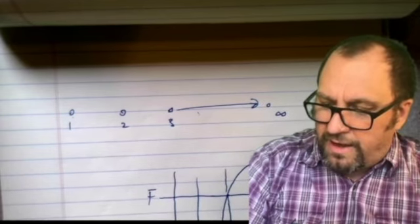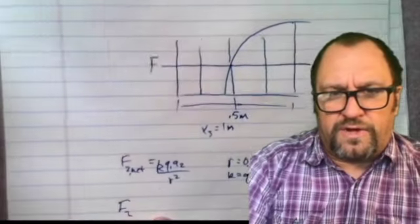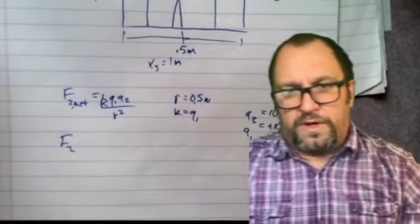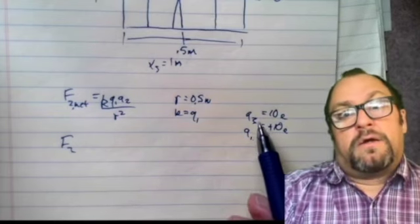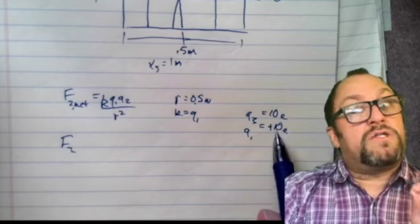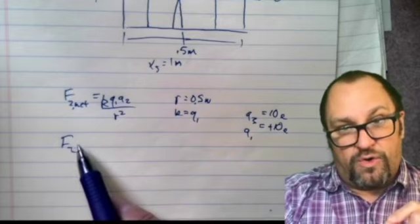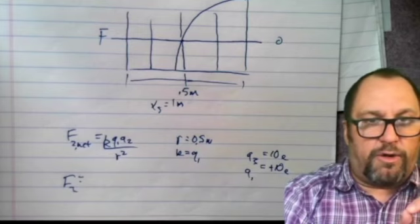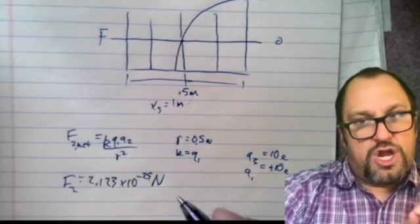F net, F2 net. Oh, and am I even writing on the screen? No, I'm not. All right. Oh, I need to move my big snout out of the way. Q3 is positive 10e, and Q1 is also positive 10e. It has to be positive because we have to be in equilibrium. Now, we know what F is. Looking at our plot here, the problem tells us that we asymptotically approach 2.123 times 10 to the minus 25 newtons.